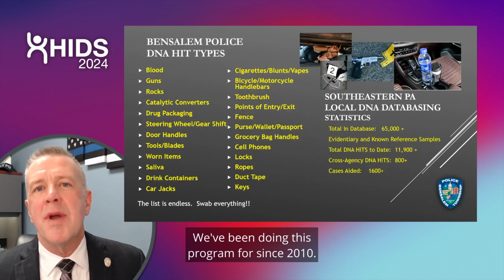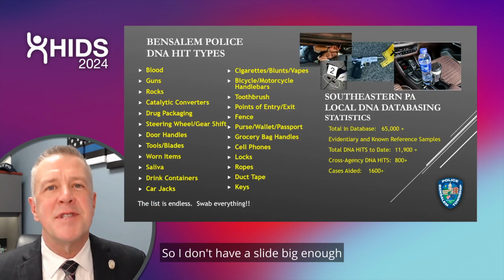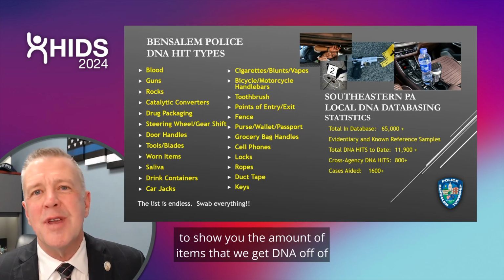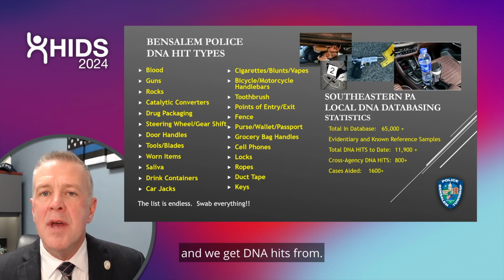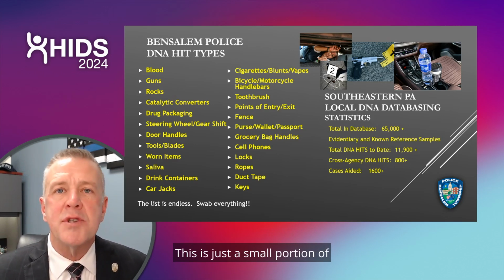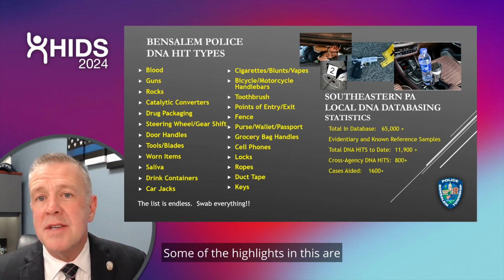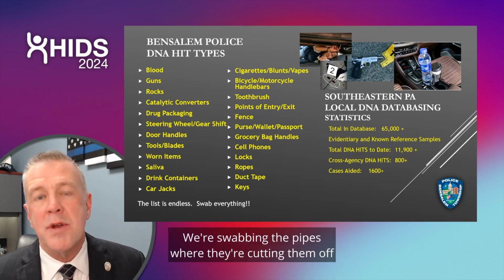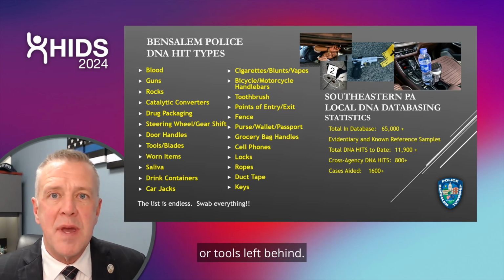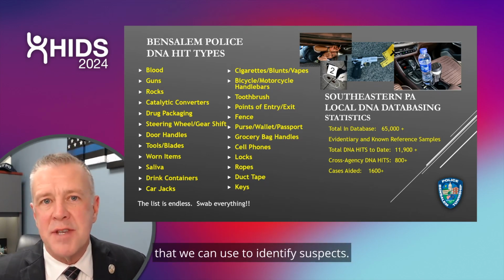We've been doing this program since 2010. So I don't have a slide big enough to show you the amount of items that we get DNA off of and we get DNA hits from. This is just a small portion of the type of things we get DNA off of. Some of the highlights in this are catalytic converter thefts, which have been a problem for a long time. We're swabbing the pipes where they're cutting them off or tools left behind. We're getting DNA profiles that we can use to identify suspects.